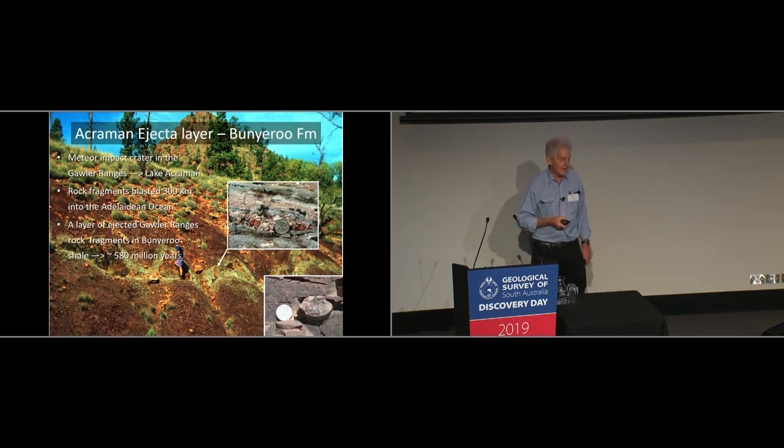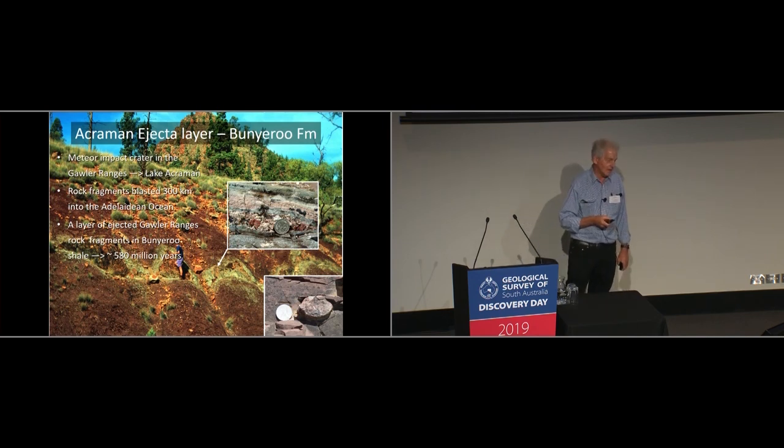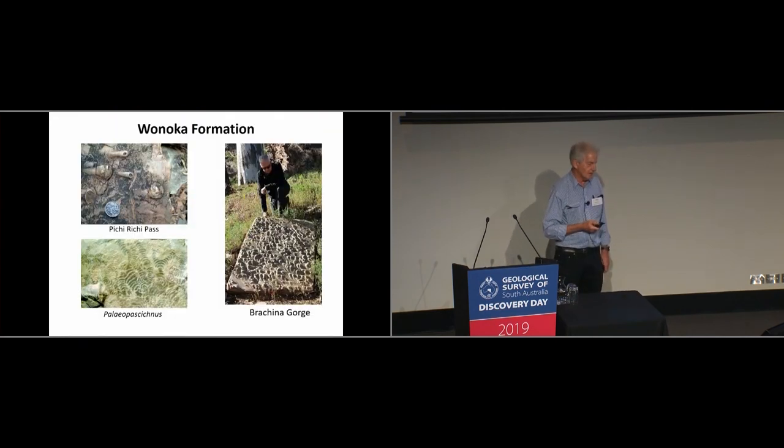And it's associated with some evidence of ice, whether that ice was just a chance coincidence, because there's some evidence that there was some debris before, underneath the Acraman layer as well as above. We don't know whether there is any connection between these two events.